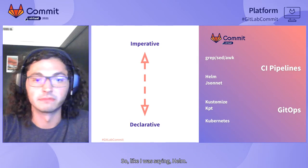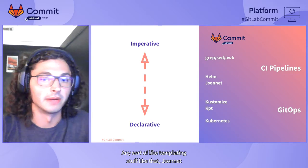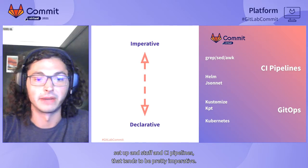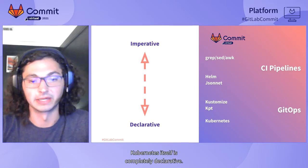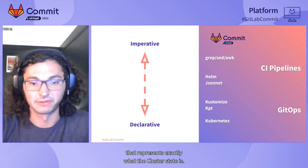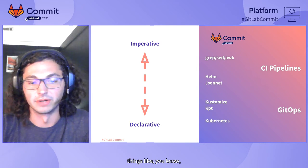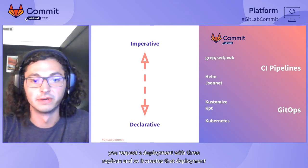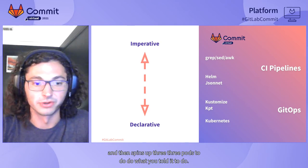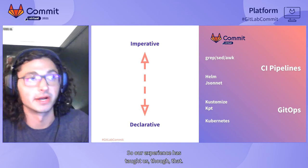So like I was saying, Helm, any sort of templating, stuff like that, Jsonnet, doing arbitrary setup in CI pipelines, that tends to be pretty imperative. Kubernetes itself is completely declarative, right? You apply your resource YAML, that represents exactly what the cluster state is. You request a deployment with three replicas, and so it creates that deployment and then spins up three pods to do what you told it to do. That's declarative application management.